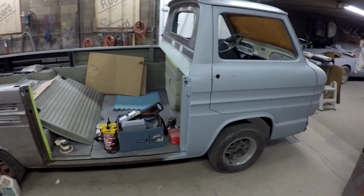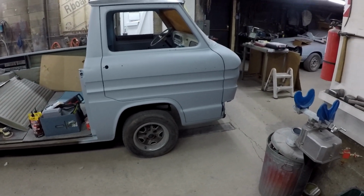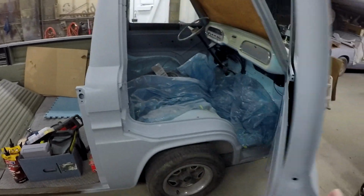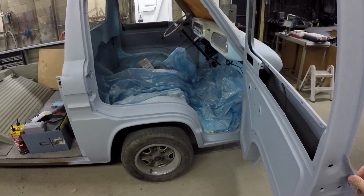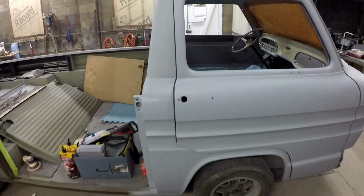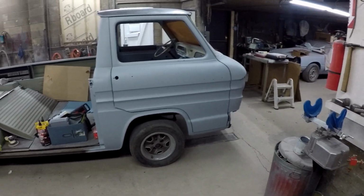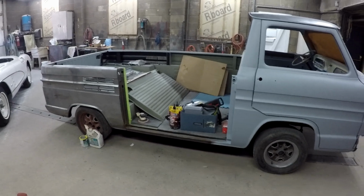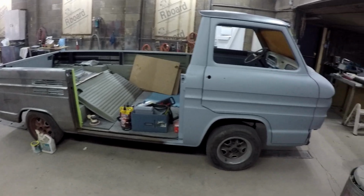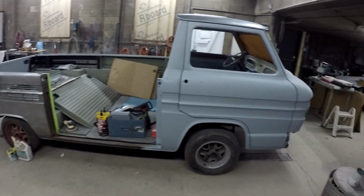If you're not familiar with these forward control vehicles, it's pretty much a death trap. Your feet are pretty much in front of the wheels, so your legs are the crumple zone. I've only driven it once on the road, and it was pretty terrifying because the steering was as sloppy as you would expect an old car to be. The drum brakes were out of adjustment, so you'd hit the brake and it would take a dive for the ditch. But I must say, with the engine being in the back, it's very quiet.